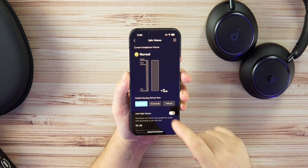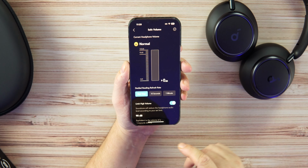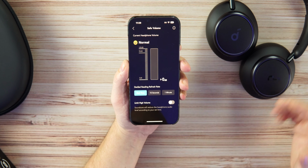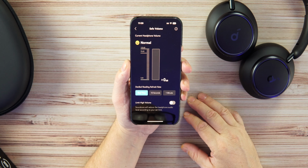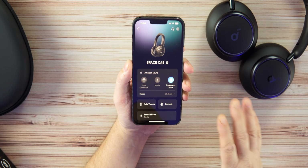Now you can also limit this. So if you put limit on, it will just go to 90 decibels max. And I'm kind of happy about that, because when I was listening to music earlier, I was right around 88, 89 decibels. And that's where I'm going to stay. No need to make it any louder than that. So this is fantastic. Again, well done, SoundCore.